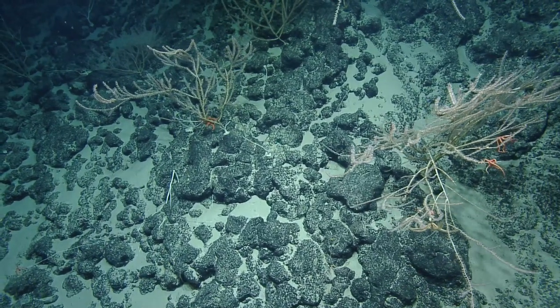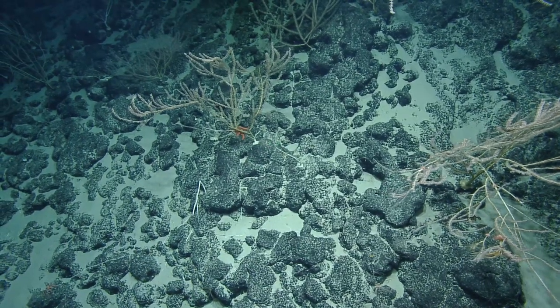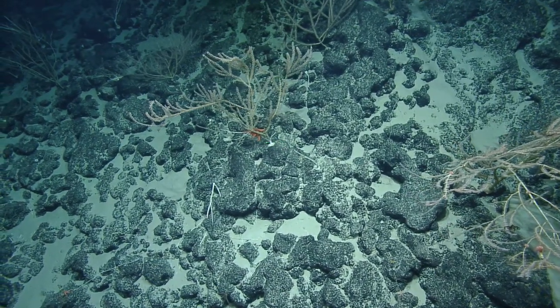But this area does appear to be kind of a smorgasbord for the sea stars. Could you zoom in on that one there?